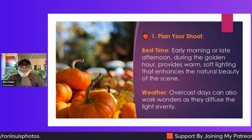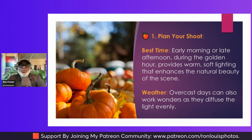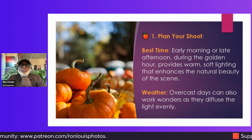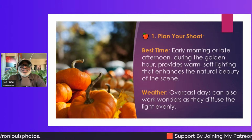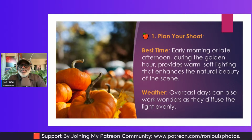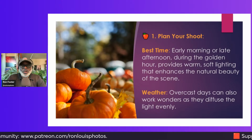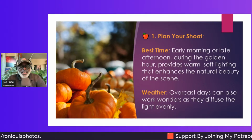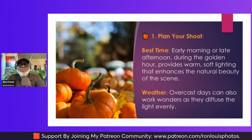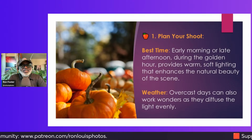Here we go. Number one, plan your shoot. We've talked about this several times. Best time, early morning or late afternoon, during the golden hour, provides warm, soft lighting that enhances the natural beauty of the scene. And in this community, we all know what the golden hour is, right? That's the hour before the sun sets, or the hour or so after the sun rises. So at dawn in the morning, the sun rises, that first hour, everything is beautiful and golden, or right before the sun is setting. An hour before the sun sets is the golden hour.